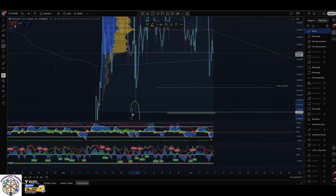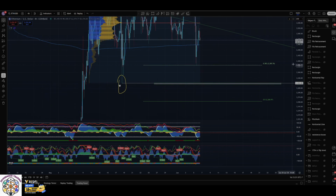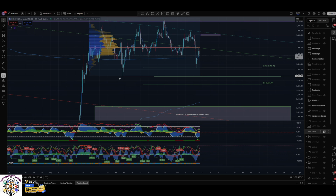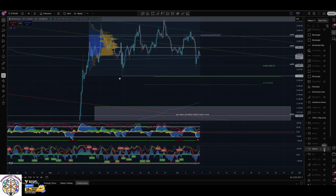I have a support box down here, but I believe we have some other support that is in this area. Let's go ahead and look at some of our levels. Okay, weekly levels. Looks okay. Daily levels. No, but we did bounce from the naked daily point of control.